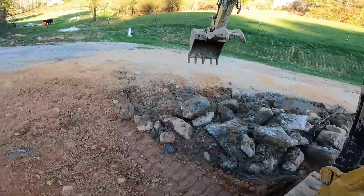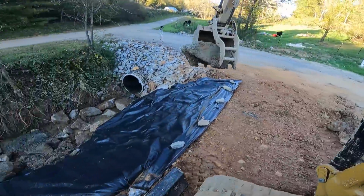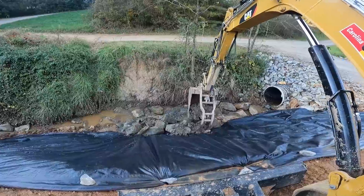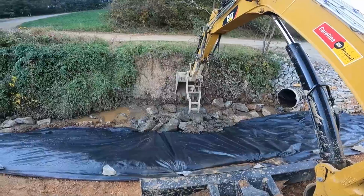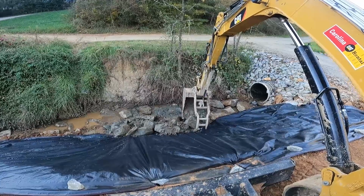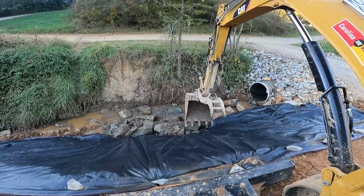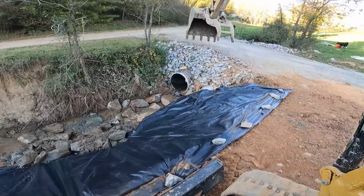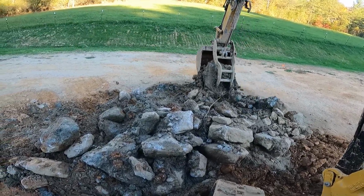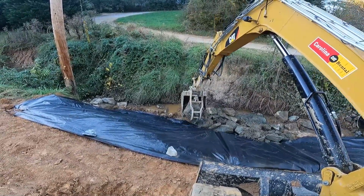I can get a little more stable now. So this is Class 2 riprap is what this is. That's just river sand and mud. Building that, at least the bottom edge, for this nasty stuff. And then tomorrow, we can use a cleaner stone to get it looking a little more pretty.